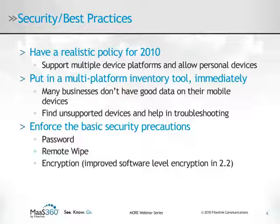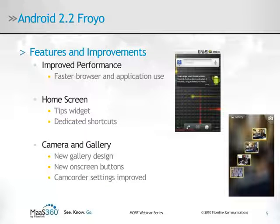Probably the most important is to require and enforce basic security precautions. This includes requiring a strong password, password expiration, auto lock, and auto wipe if a specific number of failures. Enforce that local encryption is enabled and have the ability to remote wipe. Froyo now has improved software level encryption, with talks of hardware level encryption coming in Android 3.0. Android 2.2 has some key enhancements and features.